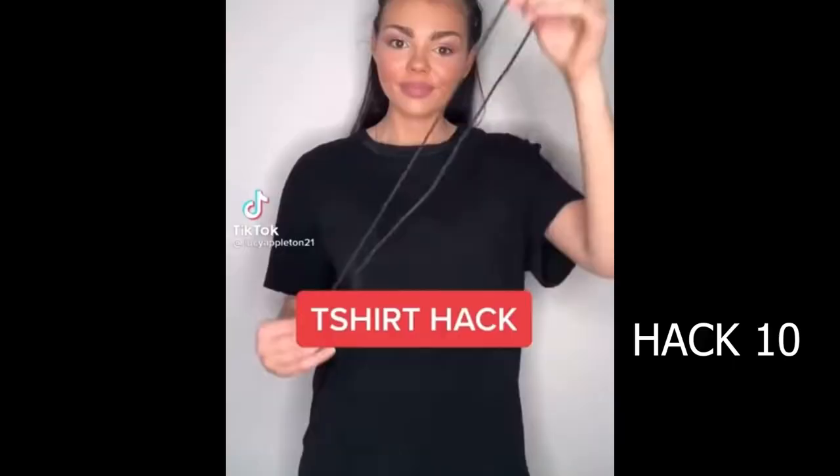To make your plain t-shirt into a nice little summer crop top, grab a piece of string and pop it through your t-shirt like this, then pull them together and tie a little knot in the middle to create the popular ruched v-neck look. With the two remaining bits, tie them around your neck to give the halter neck look, which creates a really pretty girly vibe.